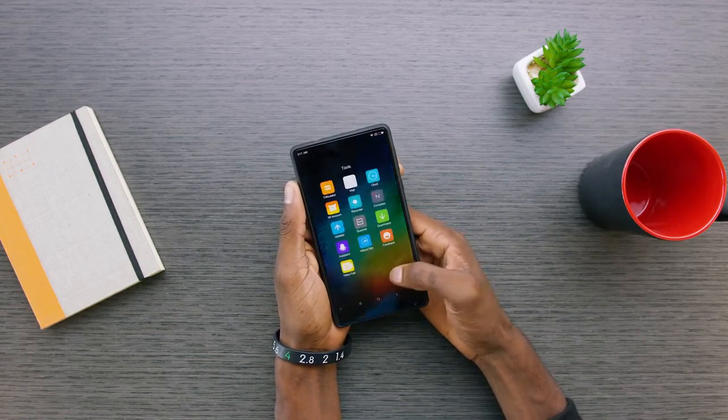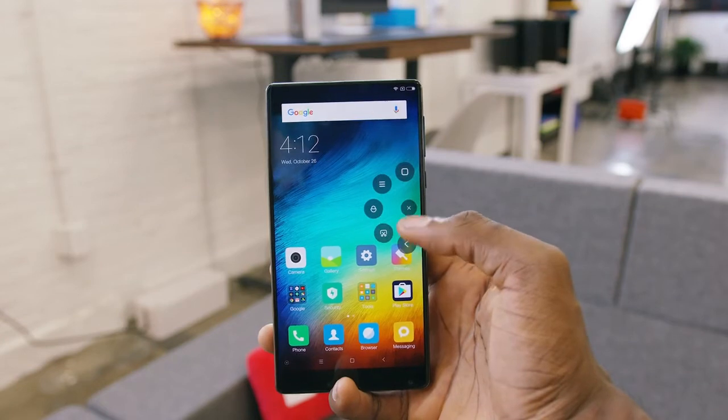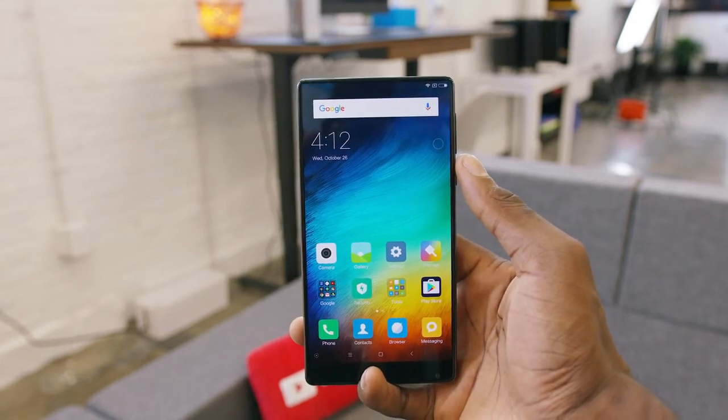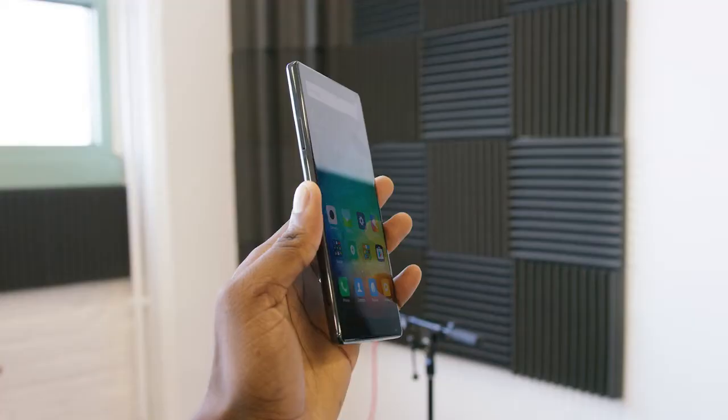Now, this is already miles past the Sharp Aquos Crystal as far as usability. You can see it's running Android with MIUI on top of it. We already saw the usability feature for having the big screen, and that's because this phone is actually going to be sold. It has a price, roughly $500, and a date that it's going to go on sale, November 4th. So this thing is real.